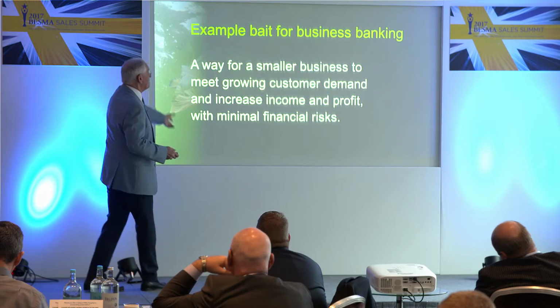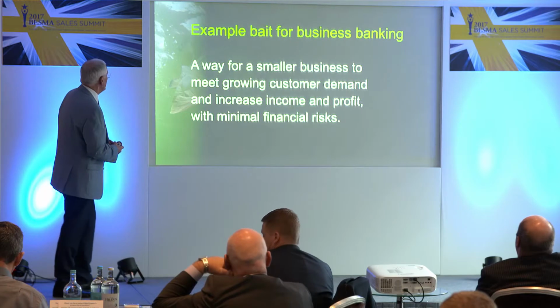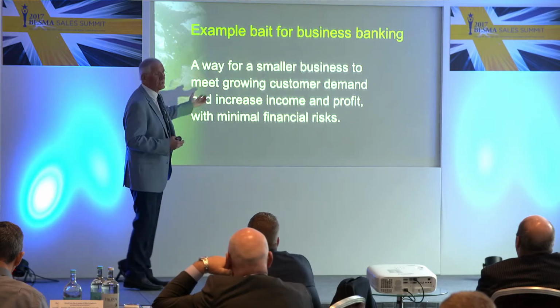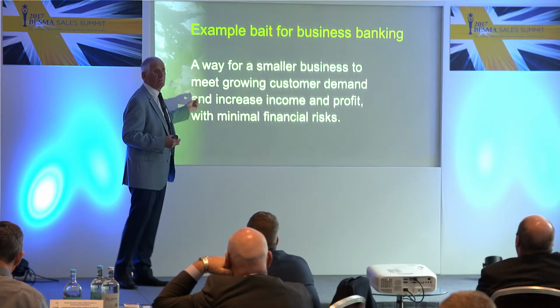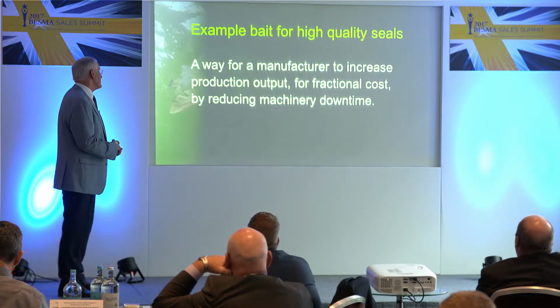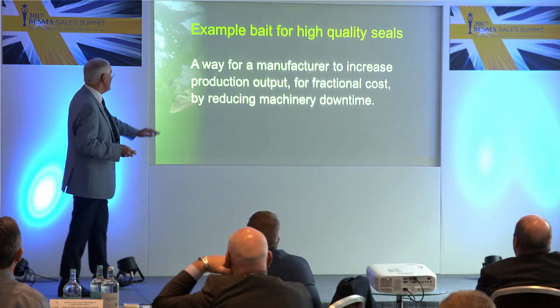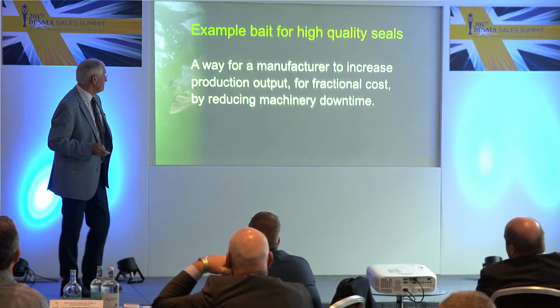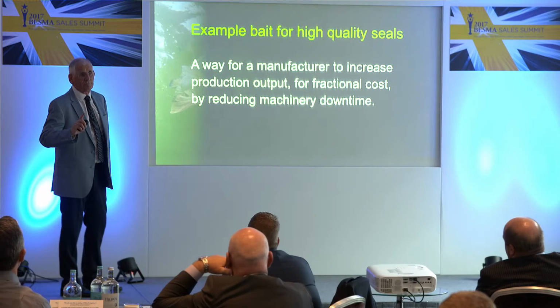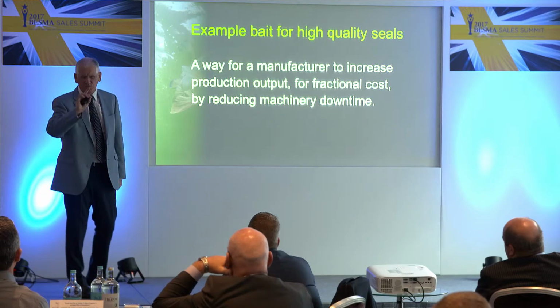So let me give you some examples of bait. A way for a smaller business to meet growing customer demand and increase income and profit with minimal financial risk. That's bait for a bank to put in front of potential customers. Here's another example. A way for a manufacturer to increase production output for fractional cost, with the difference in the cost of the seals, by reducing machine downtime. That's bait. These are the things we sell. In fact, this is not just bait. This is your product. This is what customers buy.